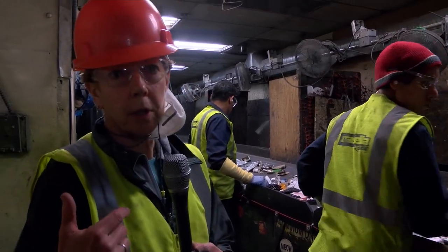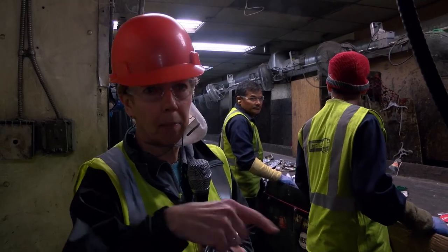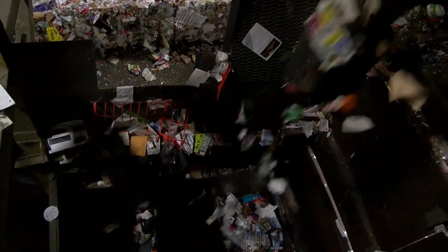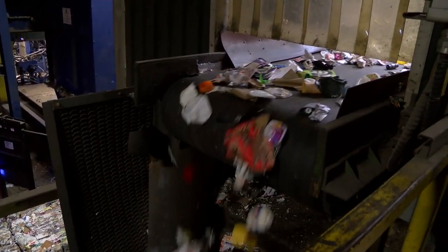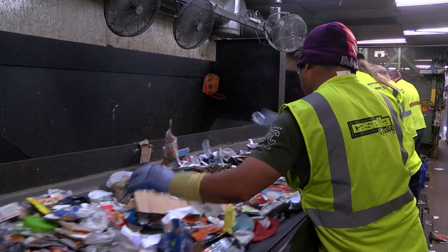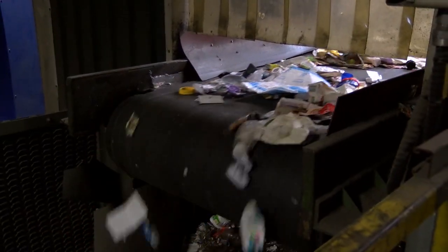So the conveyor can be stopped at any time by any worker if they need to. I don't know why it was stopped this time. It might not be here. It might could be anywhere in the facility that they needed to stop for a minute. So what you're seeing now is material that couldn't be sorted on the first pass, and we have to scoop that up and put it back into the system to go through again. That's one of the inefficiencies of this facility. With a new facility, you wouldn't have to be running material through over and over again. It would be captured on the first pass.